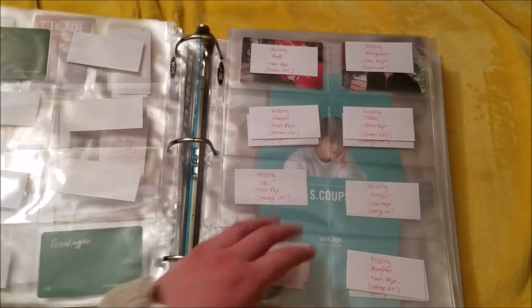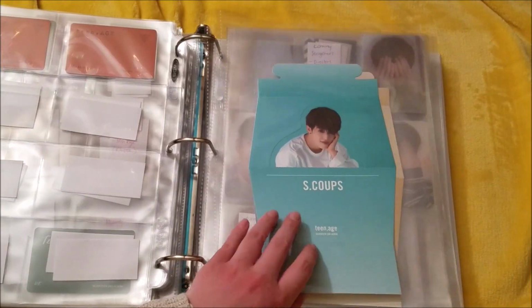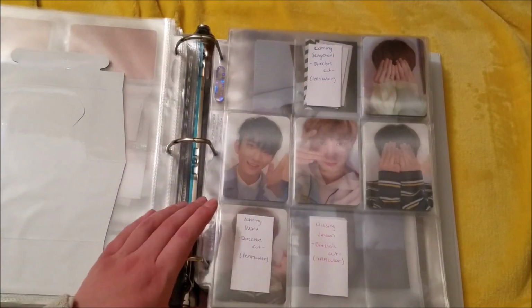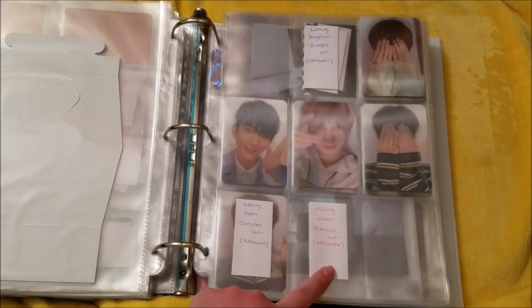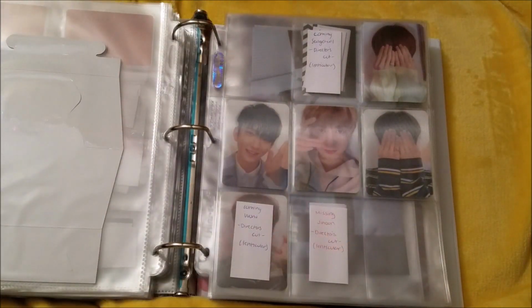Then here are the other teenage cards. Nothing yet. And then the standees, I still have the same four that I had. Director's cut, I've made a little bit of progress. I'm actually only missing one lenticular. I'm missing Jihoon's, so if anyone is selling that, please let me know. I have purchased every single one but Jihoon's.